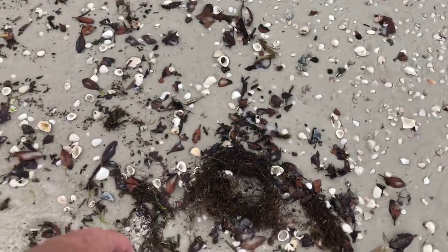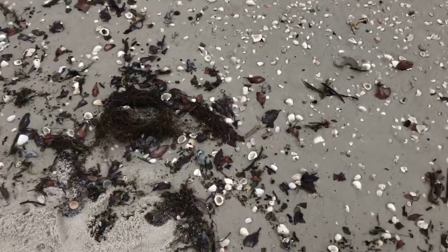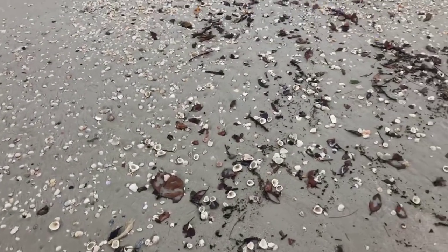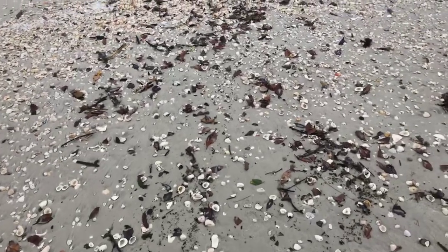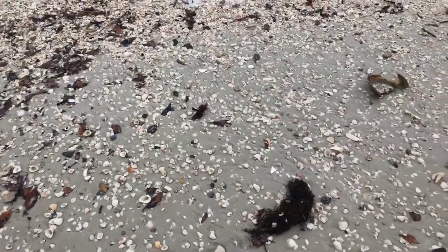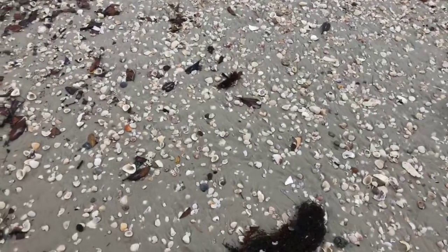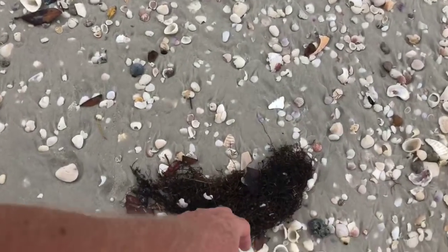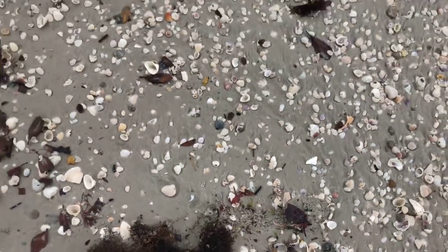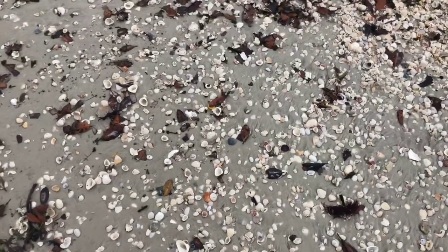A lot of times in these clumps of seaweed, you'll find a really nice shell just tangled up in it. So don't overlook these big chunks of seaweed. I had a friend, one of our friends, Astrid, found a beautiful lightning whelk in one of these pieces of seaweed. Sometimes you might even get lucky, find a little seahorse.